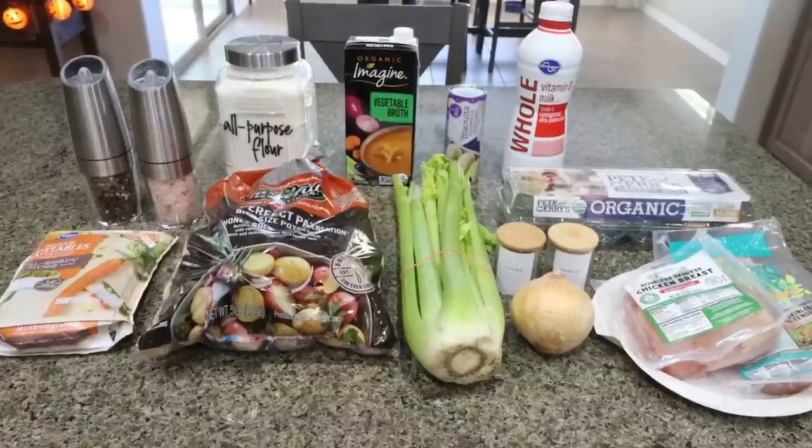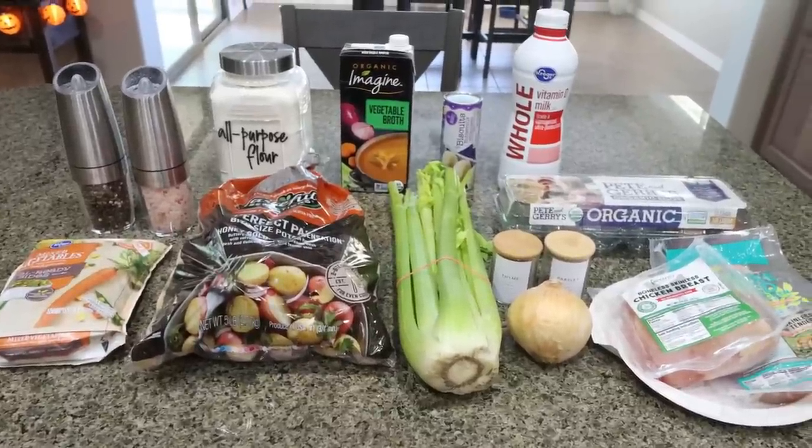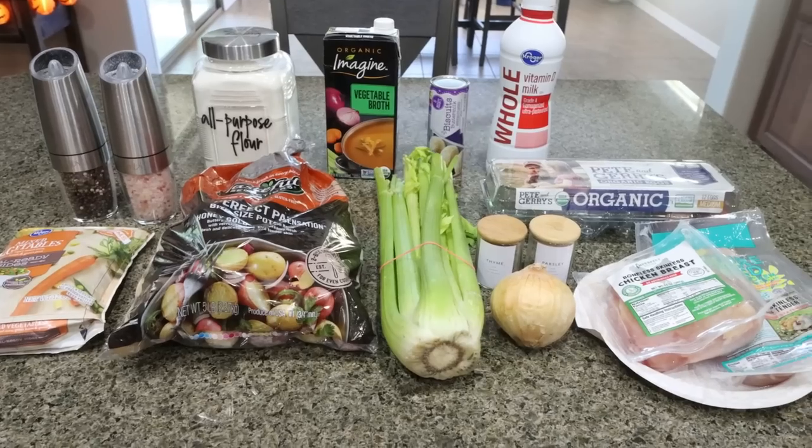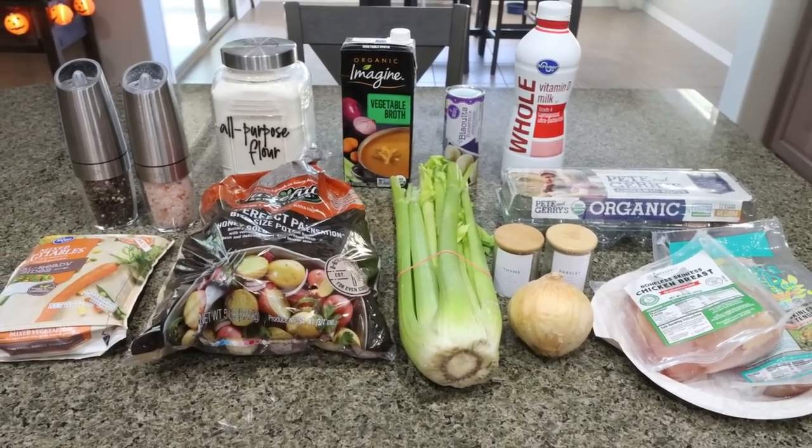For tonight's dinner, I am making a skillet pot pie with biscuits. I'm actually really excited about this. Super, super comfort food. So let me show you what's in our recipe. First, you're going to need salt and pepper.